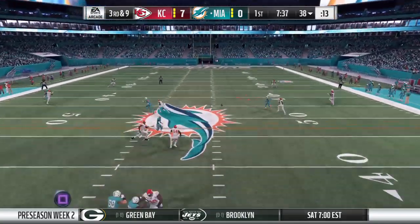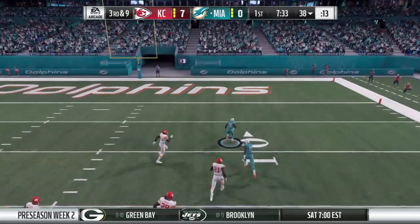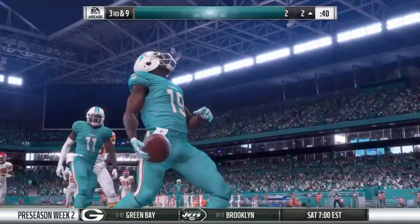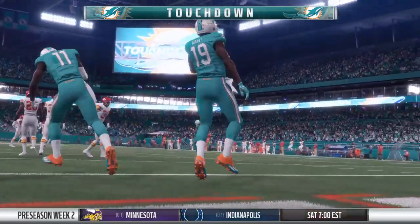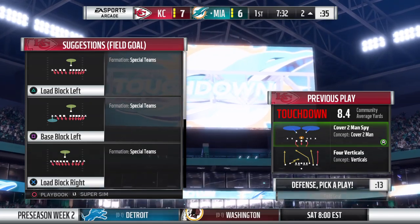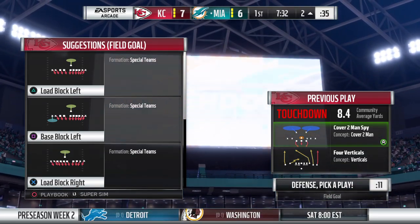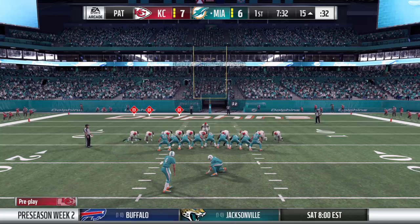Tannehill now to throw. It's complete to Grant. Down the numbers. There he goes. And all the way in for a Miami touchdown. A big play there. 62 yards. And the Dolphins are an extra point away from tying up this football game.